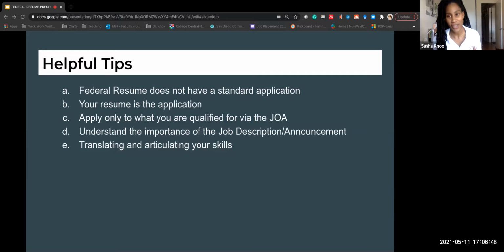When you look at that JOA, or job opportunity announcement, it is a concrete set deadline and checklist for everything that you must possess to the letter of a T or to the dot of an I before you apply for that position. You have to understand the importance of the description and the announcement. There are two main differences that we'll cover there. The job description is going to look a little bit different than the job opportunity announcement, and there are some key differences there that you must answer in your resume.